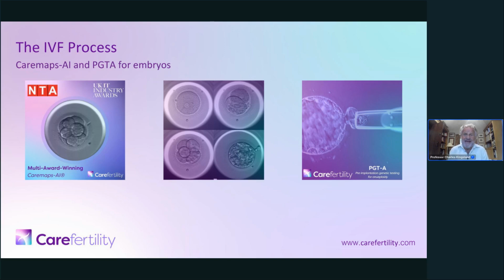So I've just talked about Care Maps AI, but we also have another neat procedure. Care Maps AI gives us what we call morphokinetic information. Morphology is what they look like, kinetic, how they move and how they grow. But the only way to know exactly what the constitution of the embryo is, is to biopsy it. And that's called PGTA. We take a number of cells, 4 or 5 cells from the 100 cells in the blastocyst, and you can see that on the 3rd slide, and we look at the genetics of that embryo. If it's euploid, it's normal. If it's aneuploid, it's abnormal. So the only way to really know whether that embryo is normal or not is to biopsy it, PGTA. Care Maps will give you a good idea, PGT will give you a real idea.